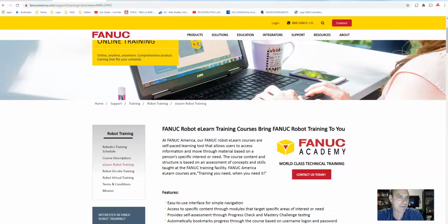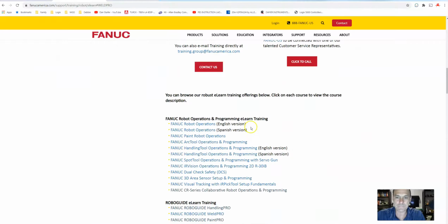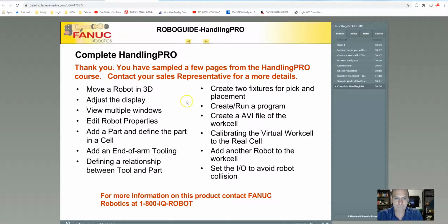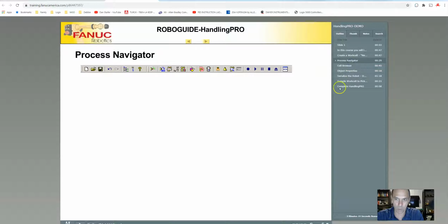So I'd recommend going to fanucamerica.com and then look under training and support, training, and robot eLearn. All right. Okay. So now, what is this Robo Guide? What is this software? Right. So now, again, there's coursework here online that will kind of walk you through.